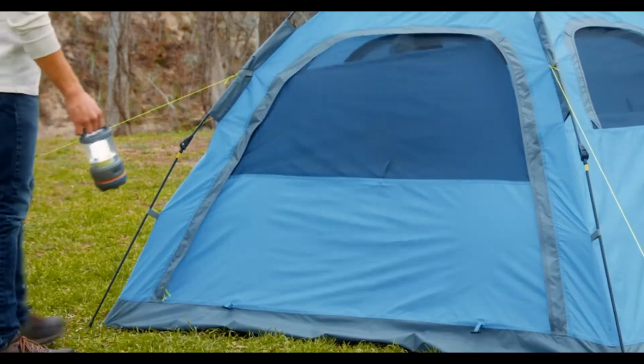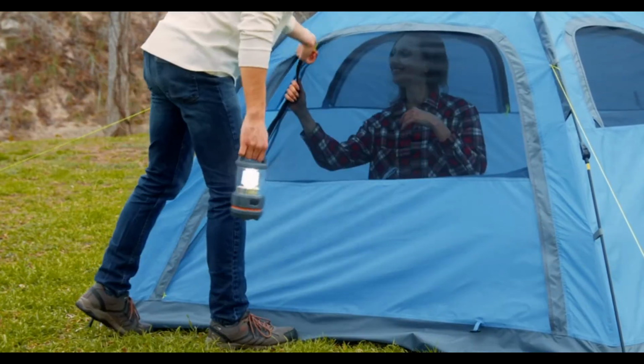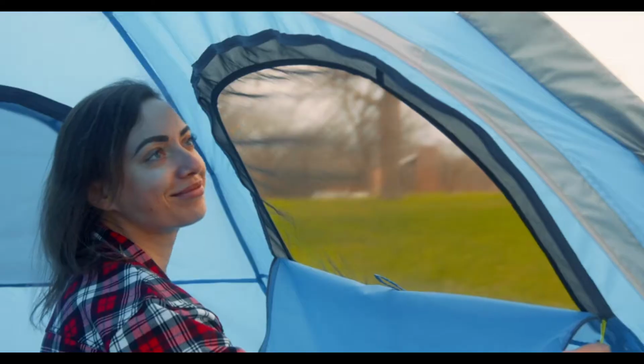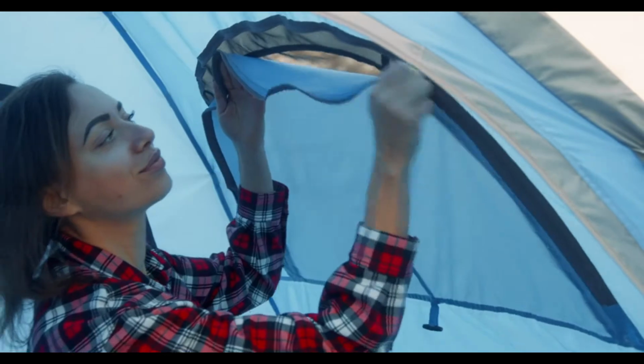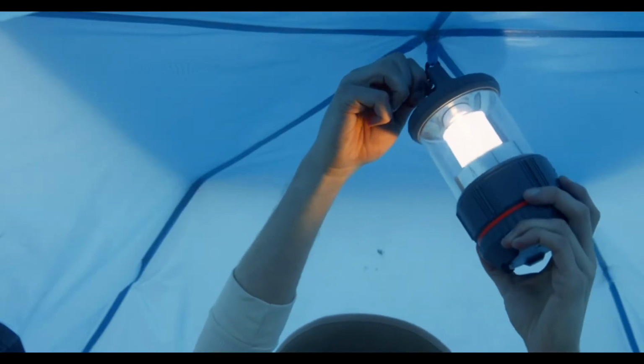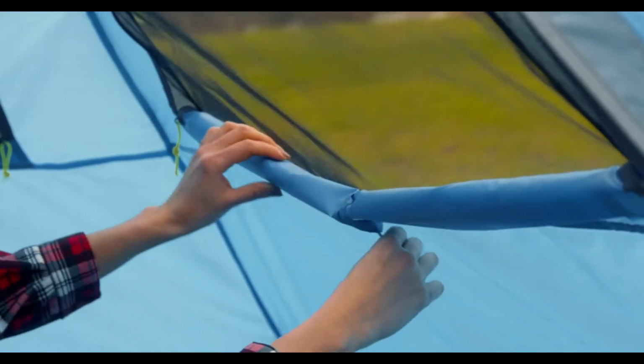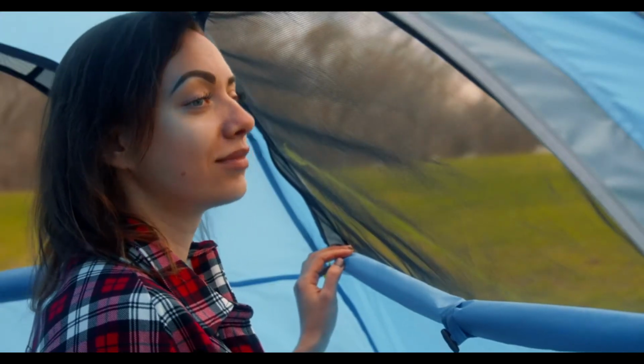4 large mesh windows and 1 V-shaped door are breathable and stable, equipped with high-quality SBS zippers, providing stronger resistance to harsh weather. The tent is equipped with inside pockets, so you will have plenty of room to store important or frequently used accessories, like your electronic devices, wallet, keys, and more.